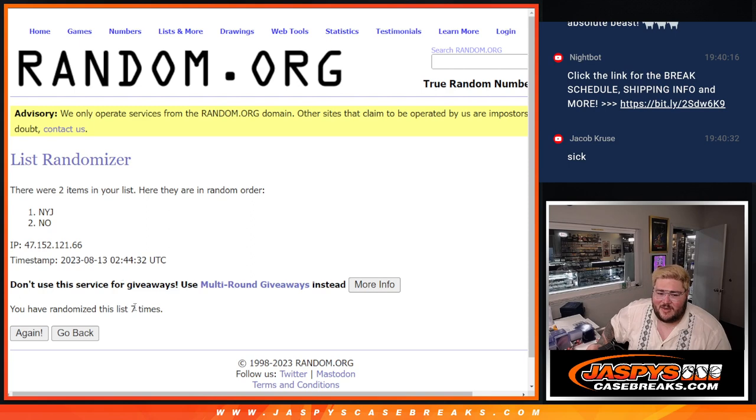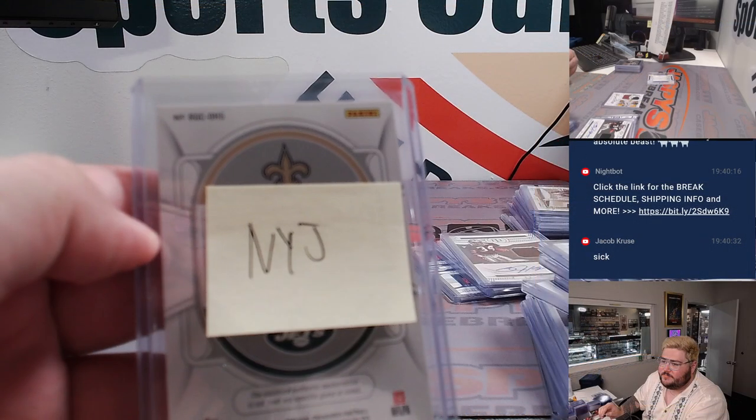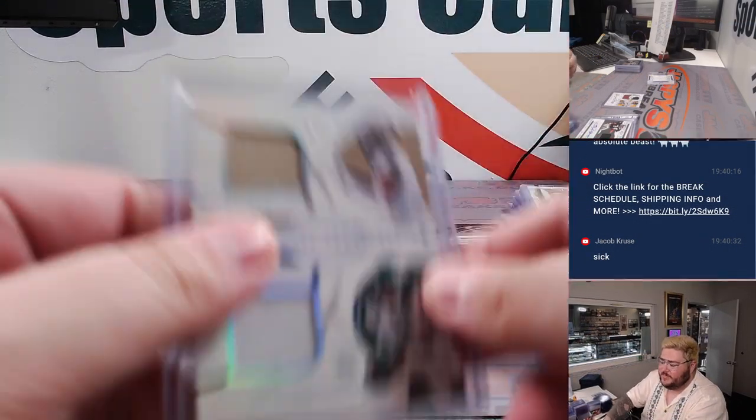1, 2, 3, 4, 5, 6, and 7. Name on top, it's gonna be the Jets. Daniel grabs one more hit. Nice break for you, man. Eight out of 25, Olave, Garrett Wilson on the dual relic. Going to the Jets. Nice.